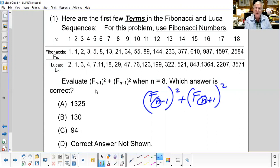You have to figure out what Fibonacci number it is. Then you square them. So I'll give you a minute or so to do that right now. So go right ahead and do that. Now I'm going to assume that you have found each of those answers, and what you want to do is square them and add them together.